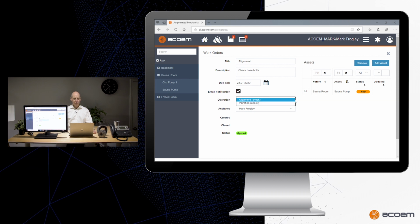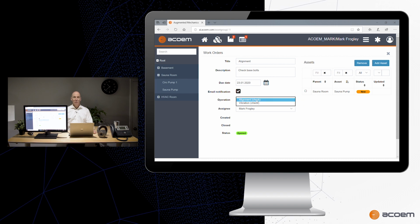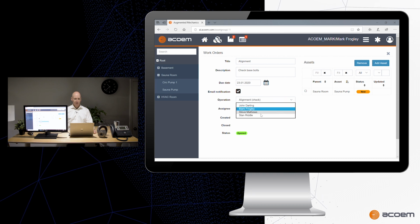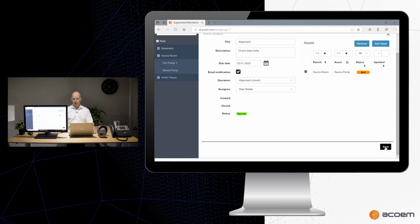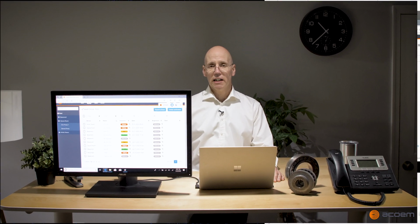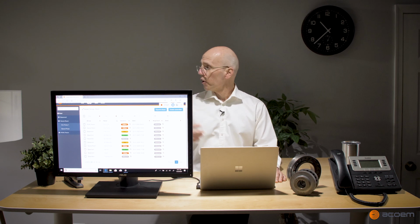I've got two different types of activity. He can do an alignment or a vibration check. I'm going to ask him to do an alignment check, and I'm going to assign it to him. Select the additional box, and we're going to save that work order. At that point, the work order has been transmitted to Stan for receipt, and now he can put it in his own day plan and execute the work. Over to you, Stan.